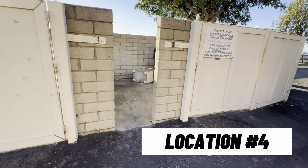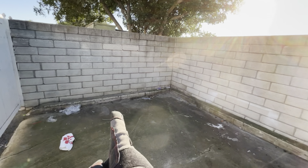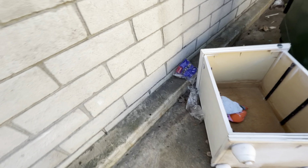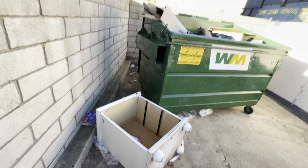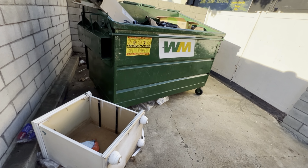Boom, location number 4. Let's look at it together. Woo-hoo. Look, there's only 1 dumpster here. I think they moved this dumpster to location number 6. That's my theory, because usually there's 2 dumpsters in here. Nothing here, just this drawer, and that's about it. Just sweep the floor and we are out of here. Pretty simple today. I don't know why, I have a helper and the job is really easy.